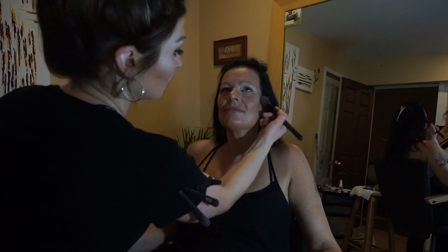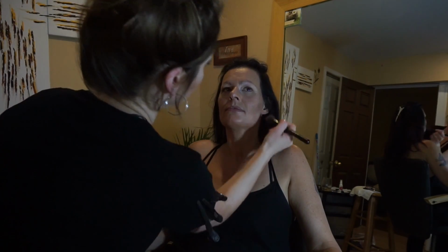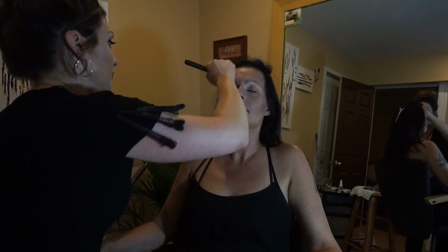Under the jaw is great as well because it really adds definition. It's especially good to make sure you're paying attention not to over darken the neck or over darken the jaw to the neck, making sure that everything is blending because you want it to look as natural as possible. And again, just really carving out that really great cheekbone area.